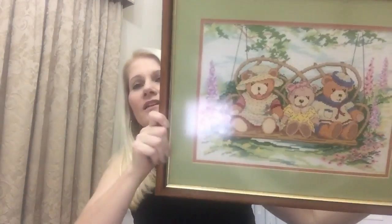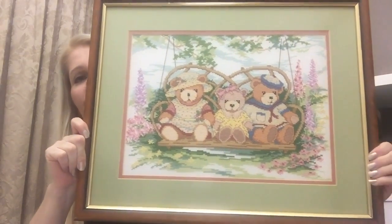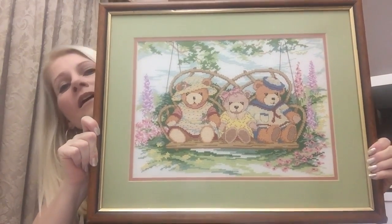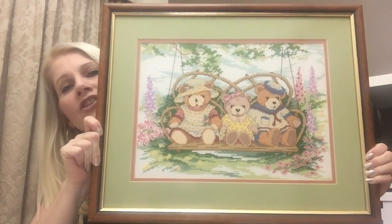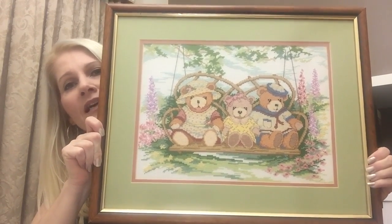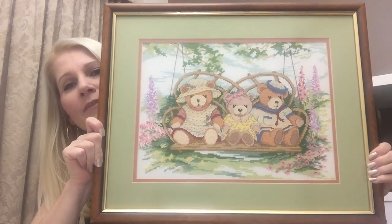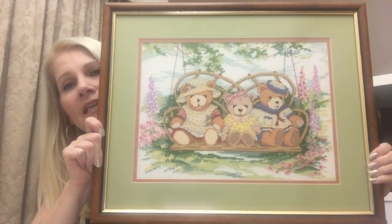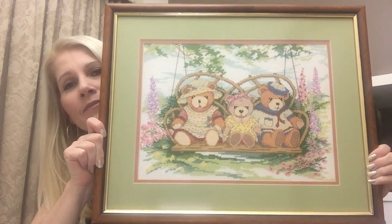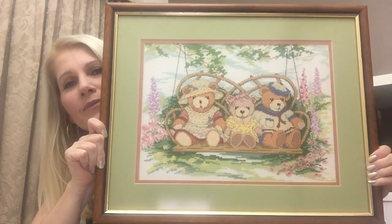This is it here. It's called Backyard Swing, and it's by Dimensions. And I actually can't find the chart. I don't remember getting rid of the chart, so it might be still around the house somewhere. But I love this design. This hung in my daughter's bedroom for many, many years. But of course now she's 18. She's too old for it to hang in her room now.